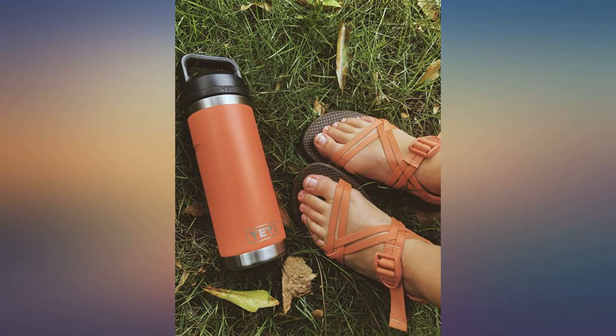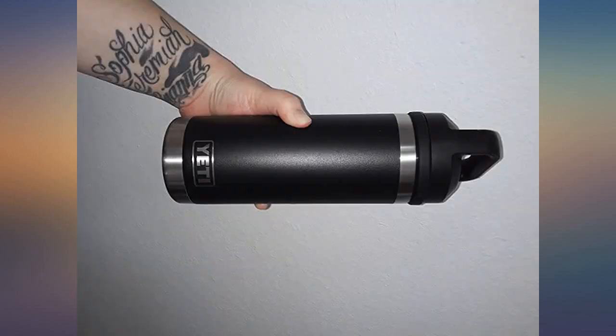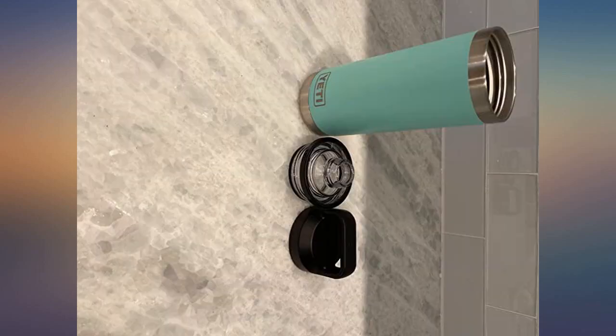I love my Yeti Rambler. It keeps my drinks really cold for over 24 hours, and I am sure it does the same with hot drinks. This Yeti Rambler bottle is well worth the price. I just bought mine to take on a trip to Mexico and will definitely keep using it daily.